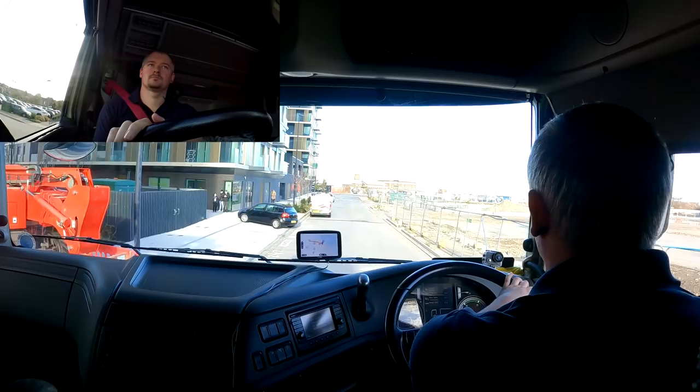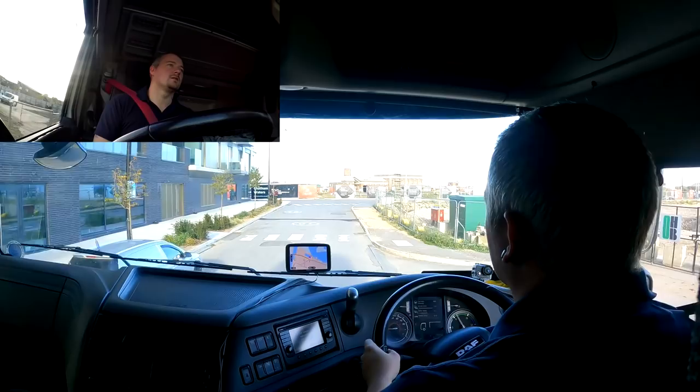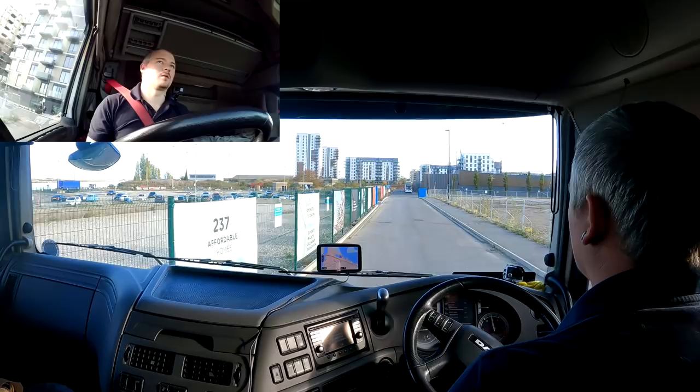Thing is, I put the same postcode into both Google Maps and the sat nav, and looks like they've taken me to different areas. I don't know. I'll have to have a look in a bit. Because I have a feeling where I want to be is over there somewhere. Alright. I'll stop here for a second and have a quick look.